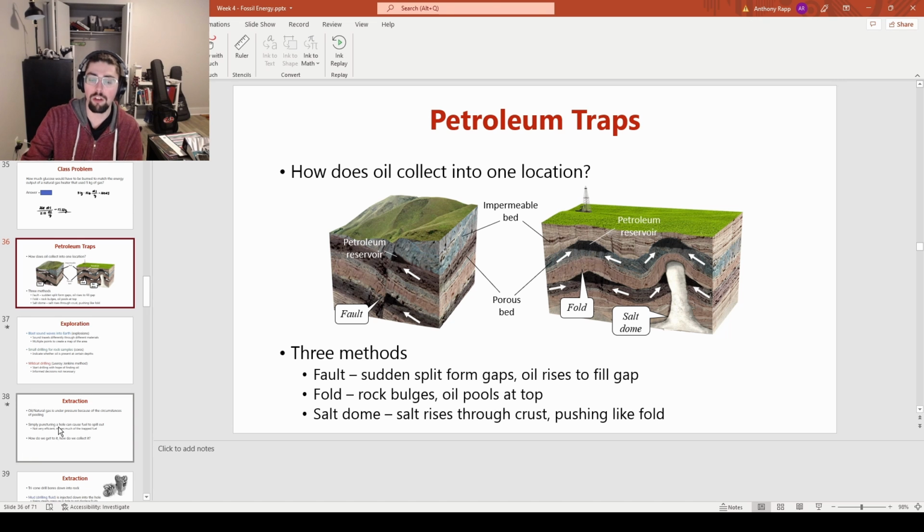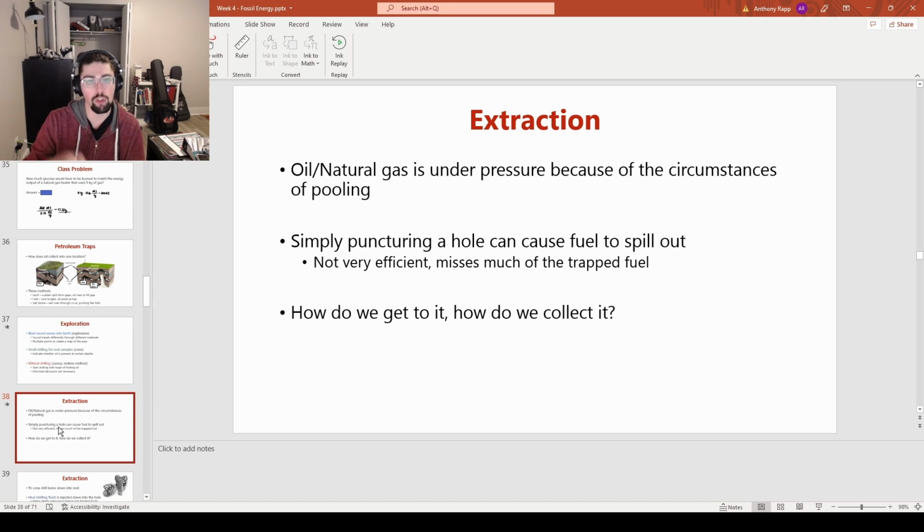So when we start to drill into it, if we do puncture a hole, oil does start to spill out. And any of those old classic Hollywood depictions of an oil well where it's just shooting out of the ground, that's not entirely unrealistic. Some wells are like that. But we're generally not just holding out buckets and collecting that as it rains down upon us. Instead, most of the time we're drilling there and then we're setting up a pipe to start taking that back.